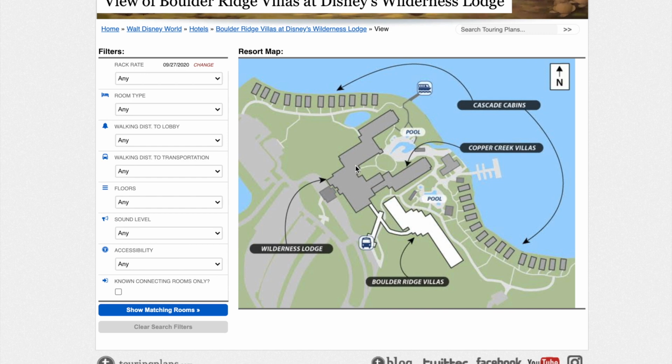Right around here is Whispering Canyon Cafe. Roaring Fork, I believe, is right around here, as is Artist Point. Geyser Point is around here. And this is, I believe, Reunion Station, which is right now closed, but hopefully it'll be reopened. This is the marina where you can rent boats. And this is where the boat to Magic Kingdom is. So that kind of gives you a perception of where everything is.